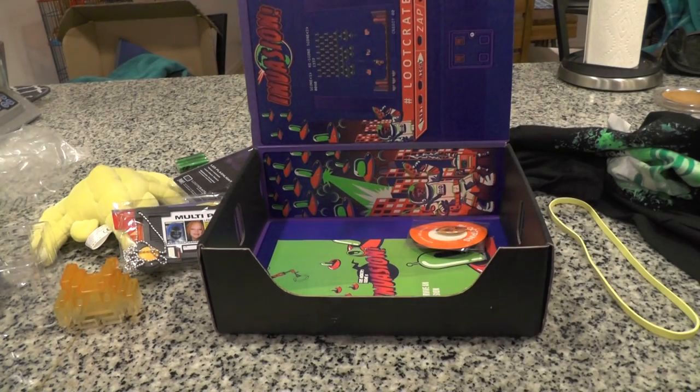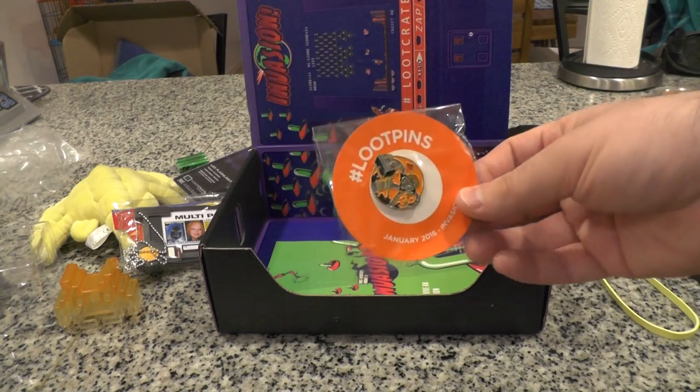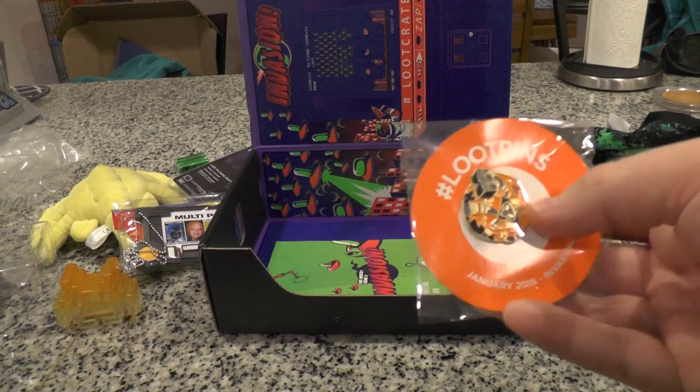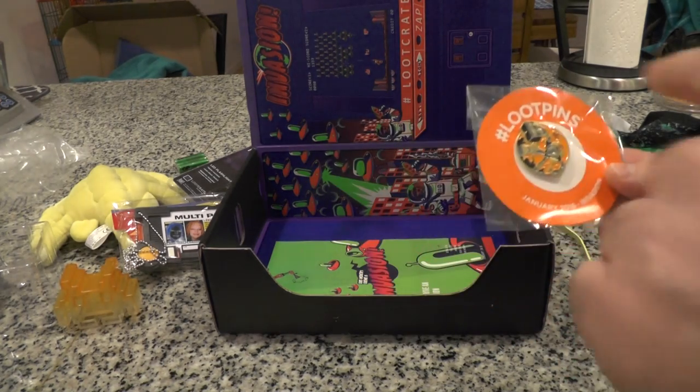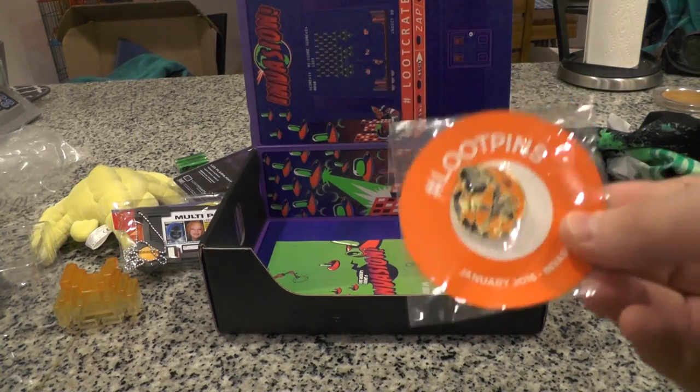You get two prints in this month's loot crate. And then it looks to me like we're going to have one more pin. We're going to have a pin, and then we're going to look at the magazine. Now, this is new. You see what they've done? They've changed the way the pin is presented. Last year, every year the pin was a generic kind of looking pin, and it didn't have anything like this. It just came by itself.